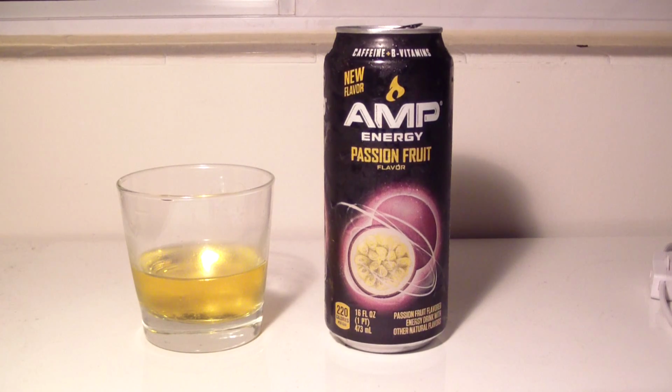I guess it's a good replacement to the Lemonade Lightning amp that they had. However, I just really prefer that flavor more. It's a yellow drink. It's got all the fundamentals of what a Mountain Dew tastes like, Sprite tastes like, just anything like lemonade. But it's far sharper, it's far more tart than any other drink I mentioned.